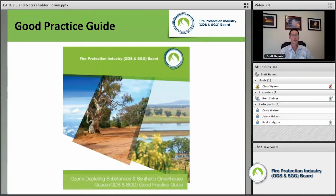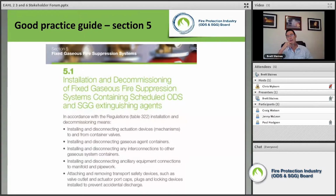It's broken up into sections covering the different parts of the regulations. In terms of what we're talking about today, I'm going to dive straight into the sections that are relevant to licenses 2, 3 and 6. And the first section that is relevant is section 5, and that talks all about the installation and decommissioning of gaseous fire suppression systems which contain ODS and SGG.